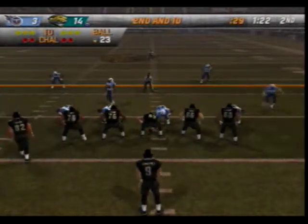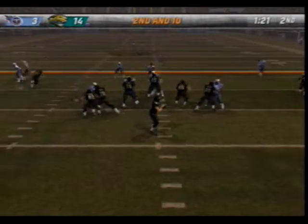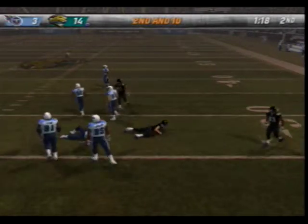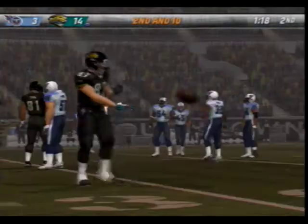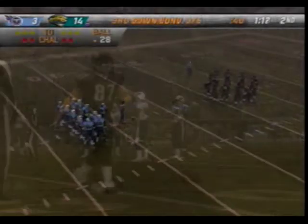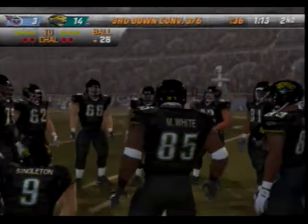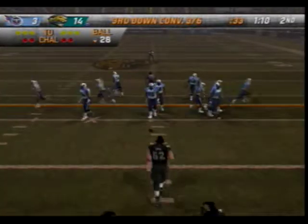Here we go, baby. Under 10, 10. Singleton starts out of the shotgun. Drops back, throwing, and it's complete. Knight comes up to make the play at the 28-yard line. He threw that one underneath the coverage, and that's exactly the thing they teach you to do. Always take what the defense gives you. Ball on their own 28.